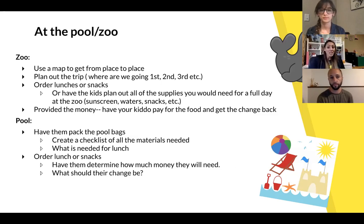What should your change be? Do you want them to bring you money back, depending on their age? So different skills like that teach all of the things in one. A super fun way to do it and be creative throughout the summertime in all these different places.